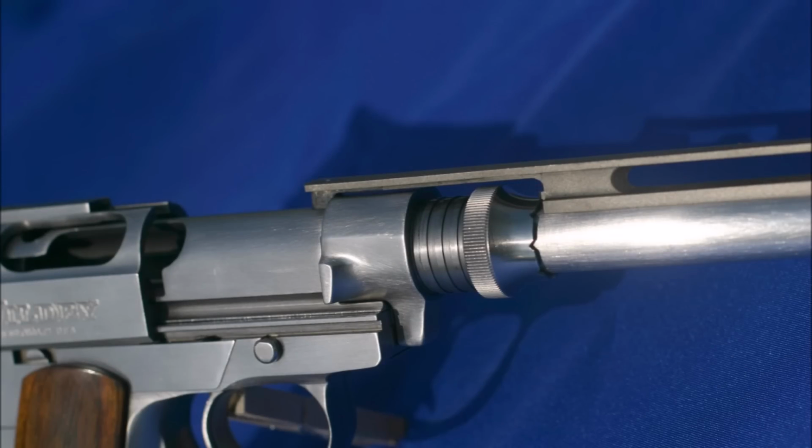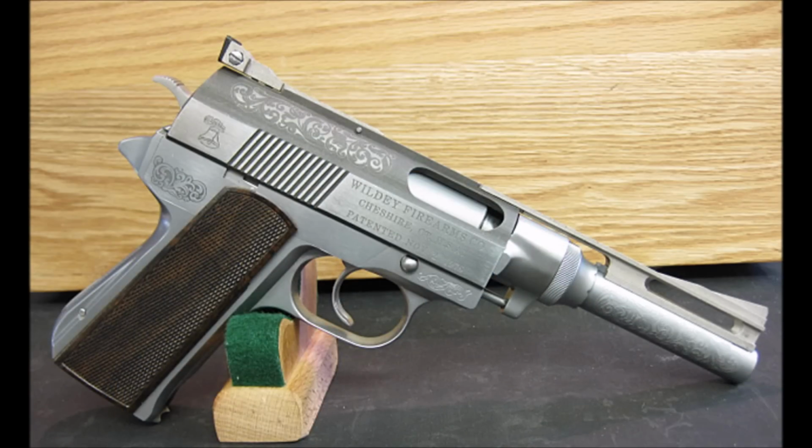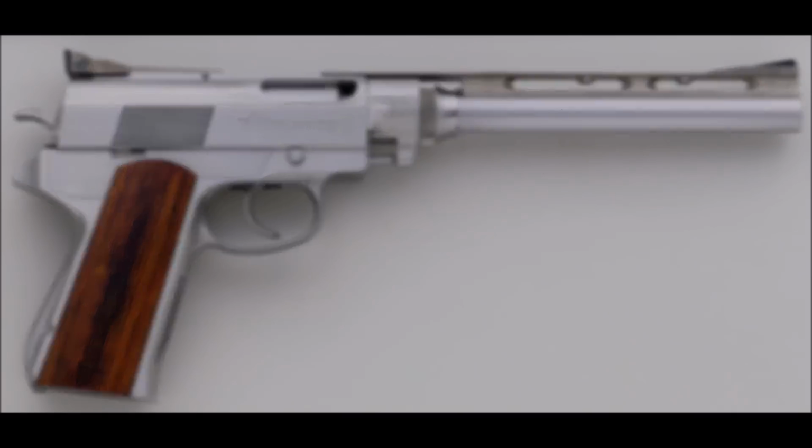That's pretty innovative. While the company faced many troubles over the years, it was a combination of litigation and the original creators' failing health that caused them to suspend production in 2011. However, after the usual agreeable business deals were made, the USA Firearms Corporation started producing Wildey pistols again in 2016.